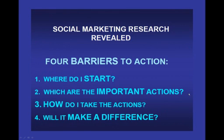So as we addressed the issue of helping Americans develop environmentally sustainable lifestyles, we found that there were four questions they were asking. Rather than creating a solution, what we were trying to do is find out what the criteria for the solution needed to be. Where do I start? Which are the important actions? How do I take them? And will it make a difference?